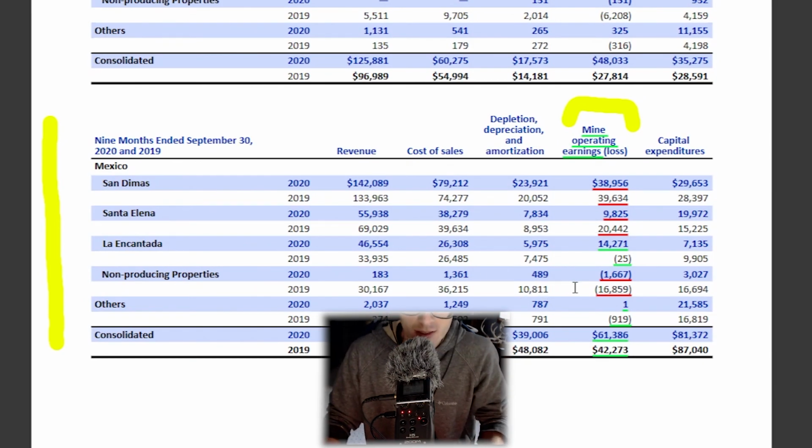When you factor these in, especially the non-producing properties, in 2019 they lost 16 million as opposed to now like 1.6. Factor all these in, and this year they actually made more money, or the operating earnings, sorry, 61 million compared to 42. So they actually made money despite 2 of the big mines not making as much.